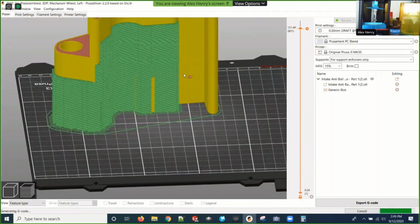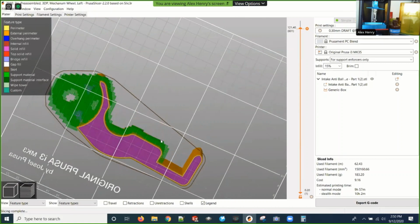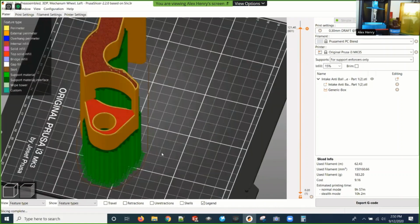I'm going to have to pull that out. But I think I can generate those holes without support. So now I have made my file so that I don't need to do that. Does that make sense? That's a pretty good example on this part. Any questions in the chat?